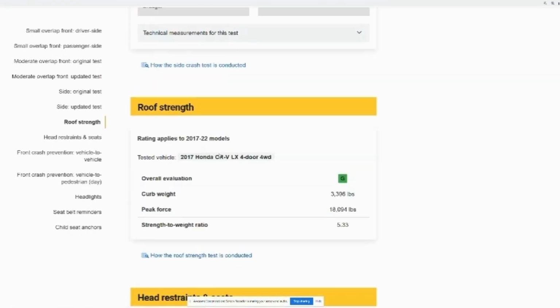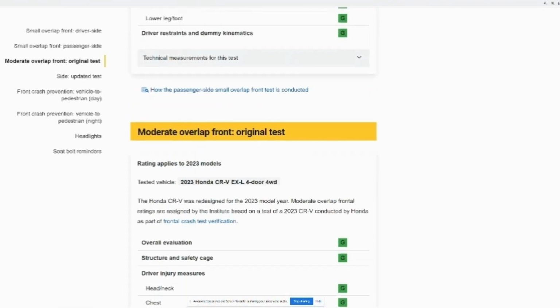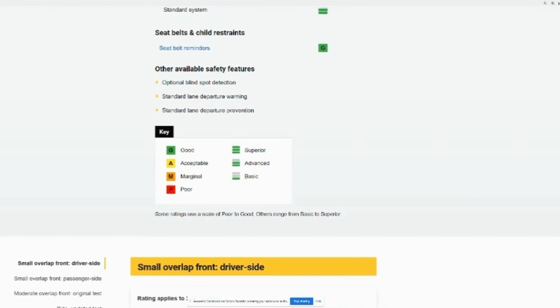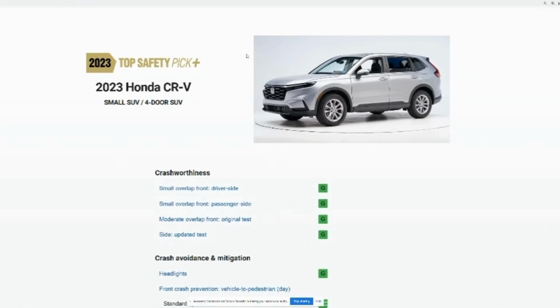So I'm glad that they really changed things up for the 23 model and vastly improved the scores to being pretty much the highest rated crash test on any compact to mid-size SUV out there currently. That is the highest award that you can get.